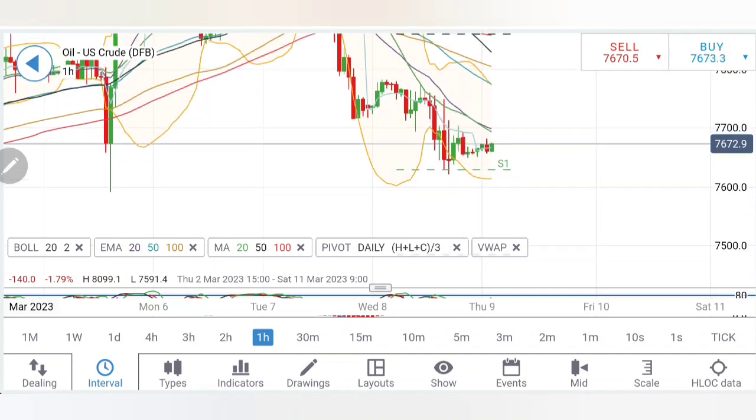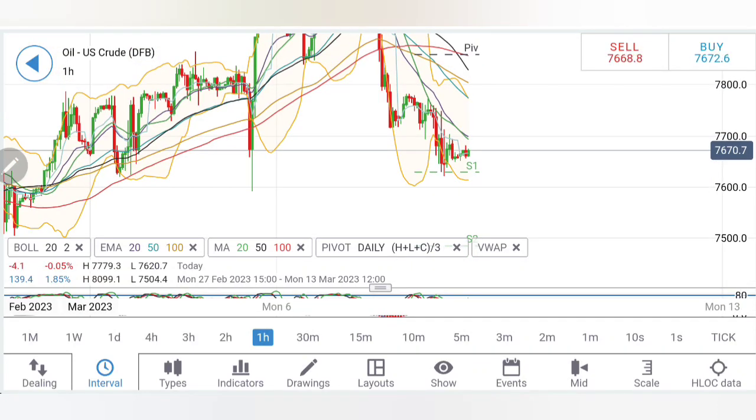First, we look into oil, followed by NG. Do watch till the end. Listen to it carefully. Note down the levels, trade as per the levels.